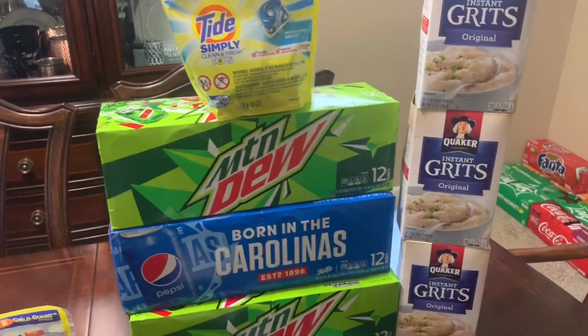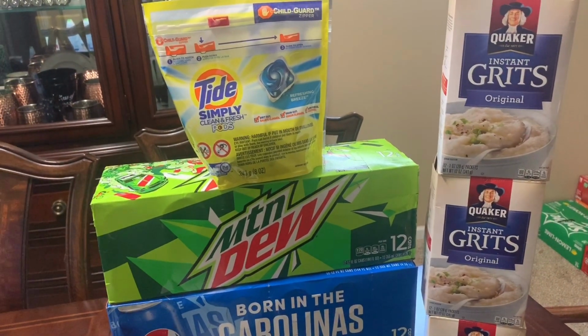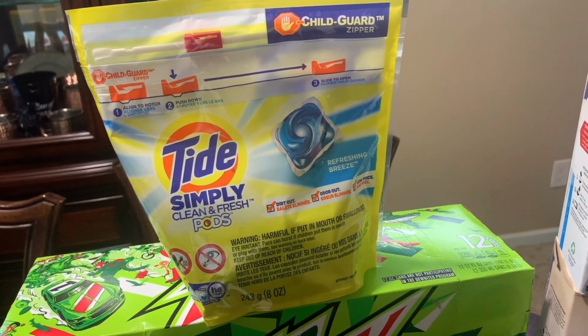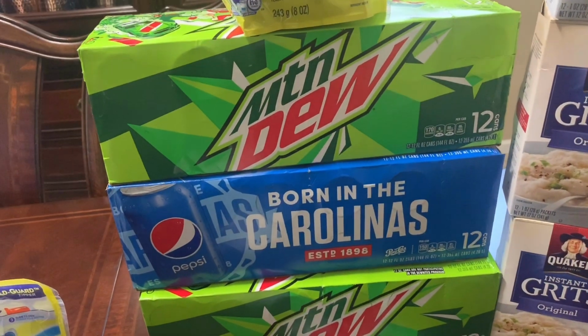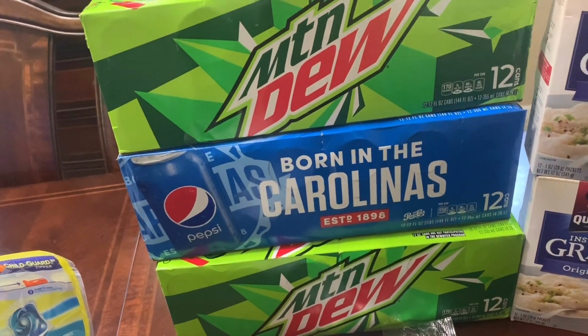Last transaction. Look at all them sodas from last week. The last transaction, I picked up another one of the Tide Simply Pods, $2.95. And then we had the $2 digital, making it 95 cents. Three more of the Mountain Dew Pepsi products, 3 for $11. $2 coupon makes it 3 for $9.